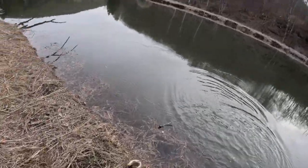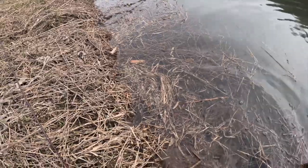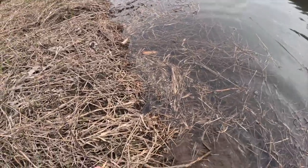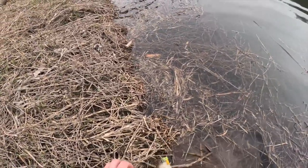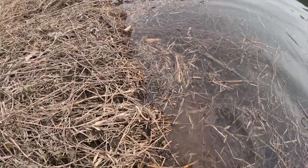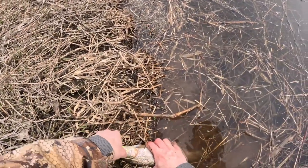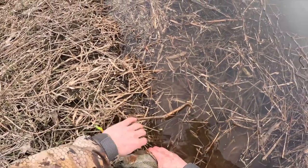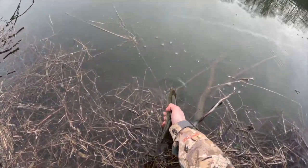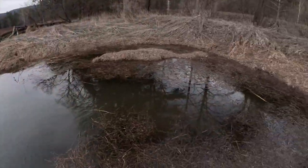No, I'm sorry, guys. Jesus, this is like full-blown bank fishing. I'm not wading in this creek. Oh, this is disgusting. My bad, guys. I'll get this guy on out. Here it is. Here's the fish. Does he swim all fine? Yes, he does.